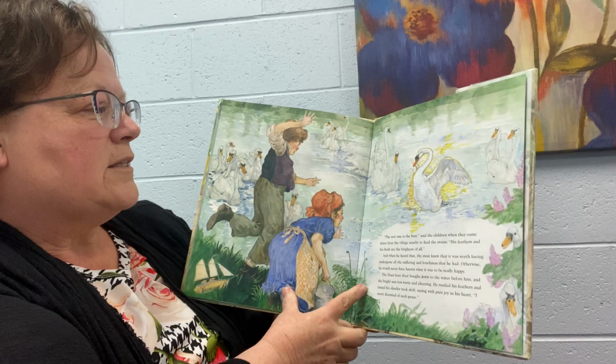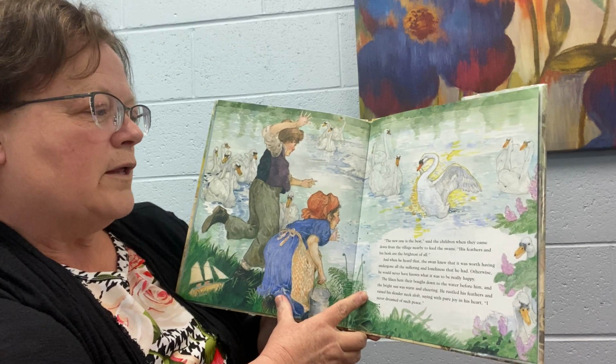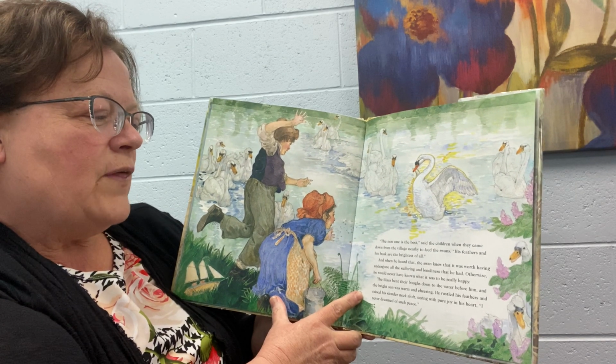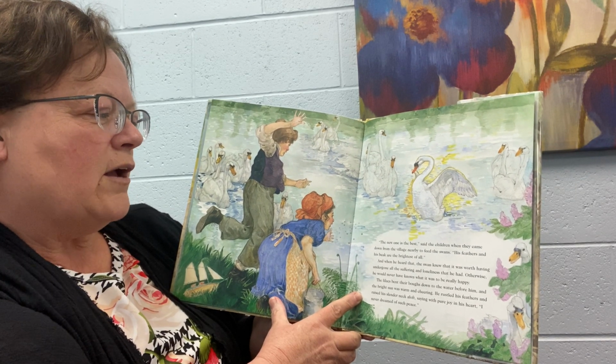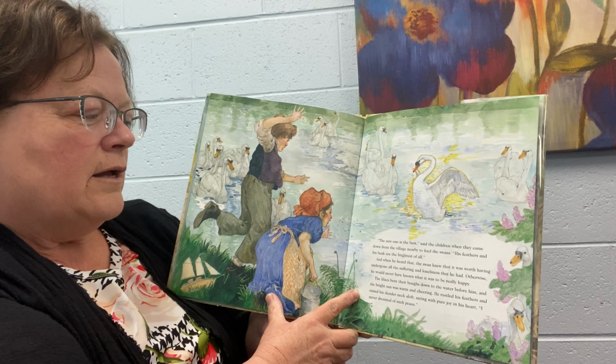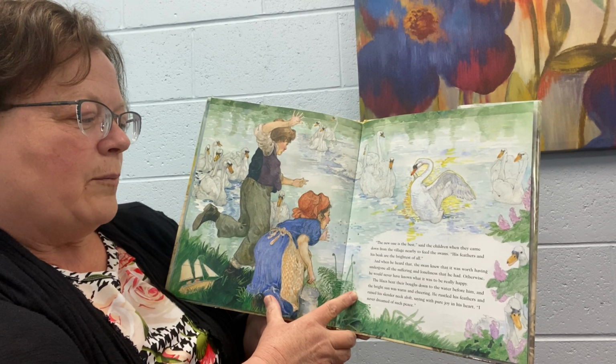"The new one is the best," said the children when they came down from the village to feed the swans. "His feathers and his beak are the brightest of all." And when he heard that, the swan knew that it was worth having undergone all the suffering and loneliness that he had. Otherwise, he would never have known what it was to be really happy.